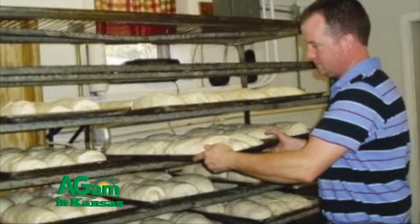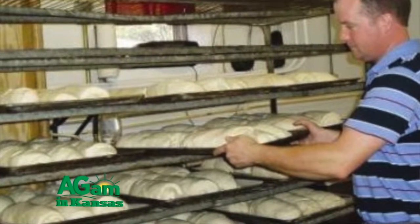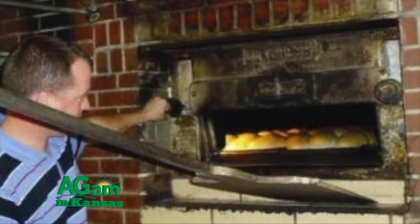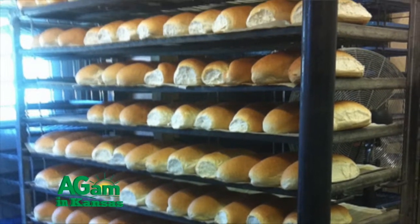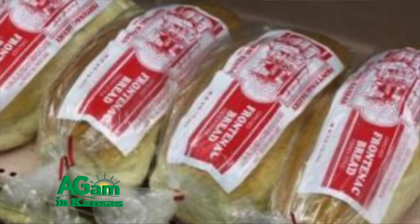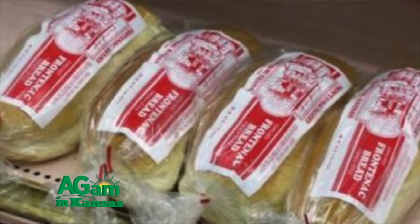So anyway, the baking there starts during the day, about 2 o'clock in the afternoon, when they mix all of the bread dough, and then it rises, and then the baking goes on through the night, because the next day the bread is packaged, prepared, and delivered by none other than the owner. And the bread is available in Springfield, Missouri, and markets there, in Wichita and markets there, and of course in markets all around the area.